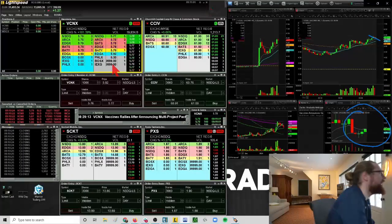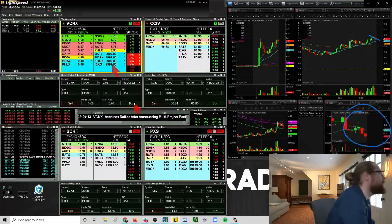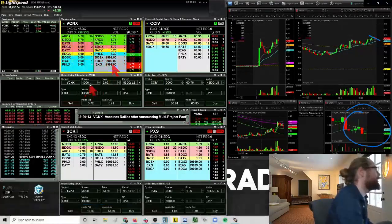It'll be a shift 1 hotkey. Nope, not quite yet. $75 on the bid. There it goes. A little bit of green started to come in there. Jumped in, small size, just testing the water.